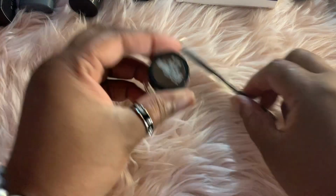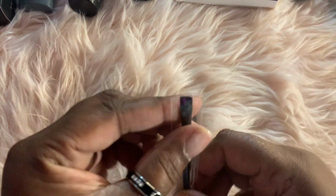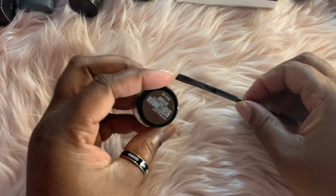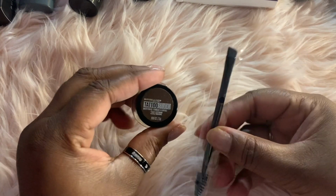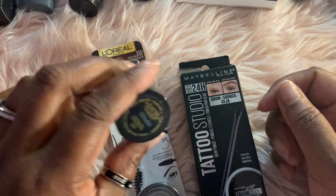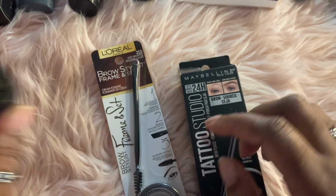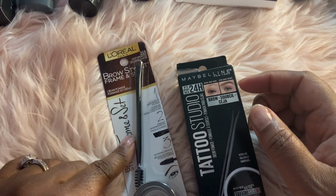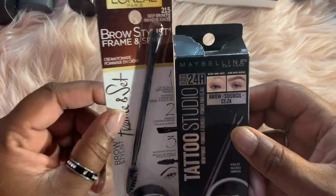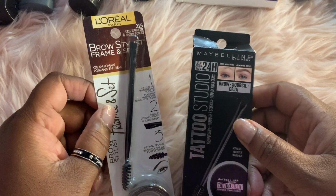And this right here is already open. So that's what your kit is going to look like. It has the little brush and it has a little spoolie. They're saying this is all you need for your eyebrows. Now, as far as the company, I know L'Oreal works well, but I've never used this particular product before. So I'm a little nervous about it, but we're going to test it and see how it goes.